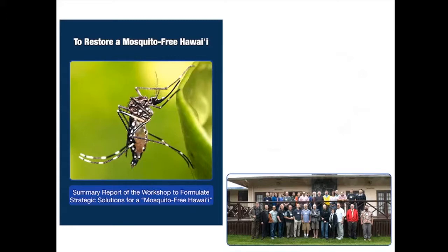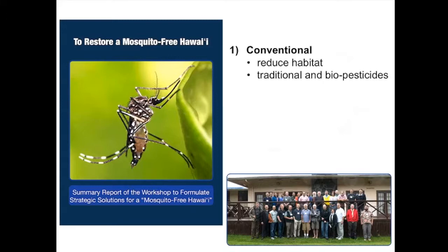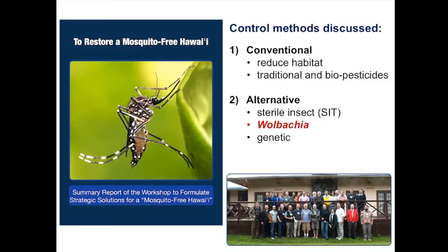Essentially the whole idea behind this meeting was just to get about 40 of us all in a room and talk about different strategies, all kinds of different strategies. We talked about mosquito control methods, conventional methods, such as reducing habitat, reducing that breeding habitat. We also discussed traditional pesticides and biopesticides. And we also started to talk about more alternative, more recent techniques. Some of these alternative strategies included sterile insect technique, Wolbachia, and of course genetic strategies.